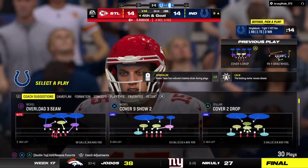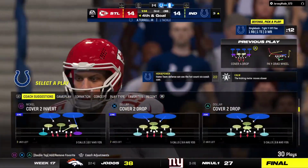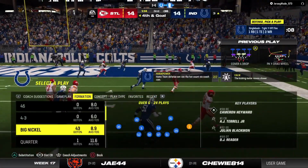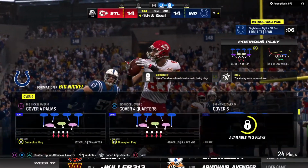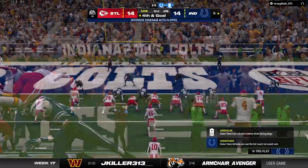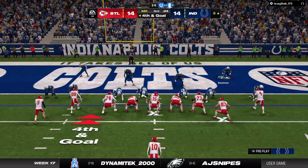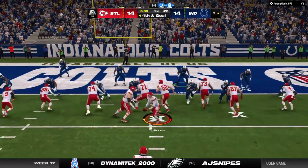4th and goal. So much about this game is just understanding situations and then having to execute, isn't it? Guard the first down sticks. Don't let them get there. And they rallied and made the tackle. And no hesitation about this decision here. Confidently, they're going to go for this. 4th and goal from the 3.